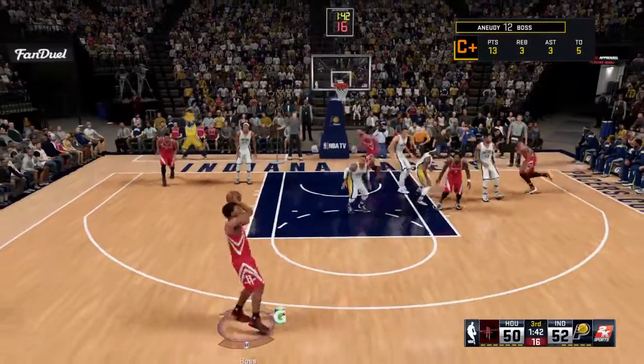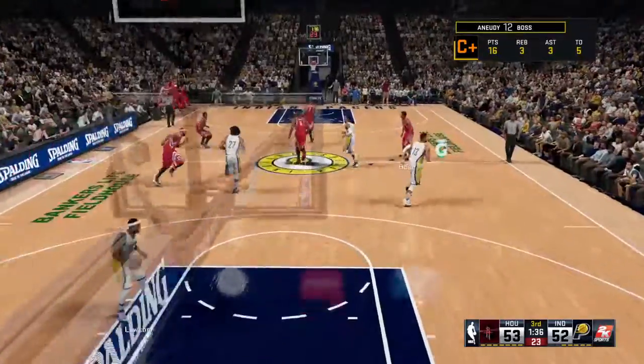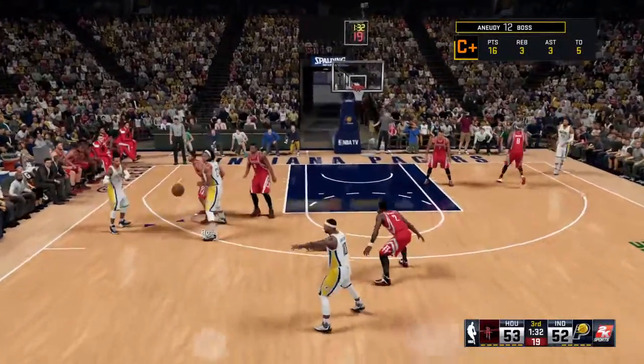Beverly up top. Lawson defending. Insanity. Good on the 3-point shot. And the Rockets lead by 1. You know, I think when you've got somebody that open on the perimeter, a good shooter, the kick-out's the only choice.